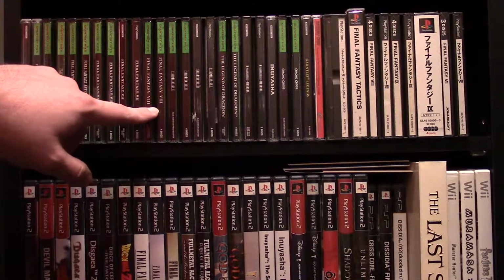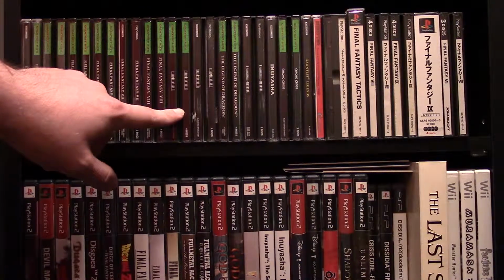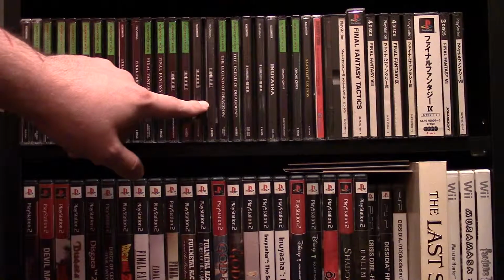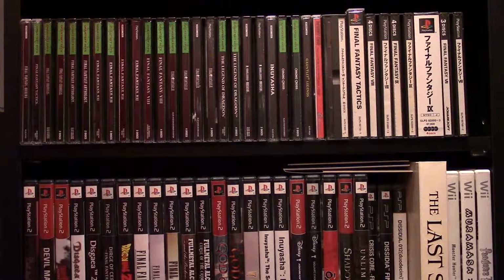I have Final Fantasy VIII Greatest Hits, Final Fantasy IX Greatest Hits, and the one next to it is my Black Label Final Fantasy IX. It's the first PlayStation game I actually ever owned. I got it for, I think, my 12th birthday. I got a PlayStation 1, not the original, but the smaller, scaled down white version. And my parents got me Final Fantasy IX and a memory card, and the rest is history.